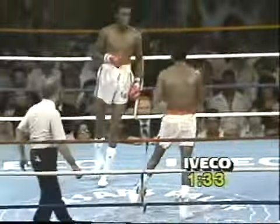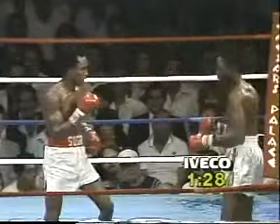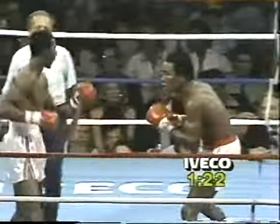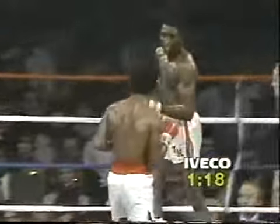There's a left landed by Hearns. This is the way that Tommy Hearns boxed when he was an amateur, Tim. He wasn't known as a big puncher in the amateurs, but he was a beautiful boxer, and he was able to win most of his fights by outboxing his opponent. So he can box.